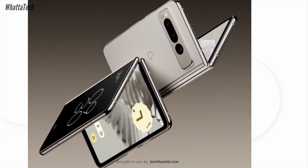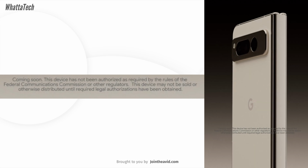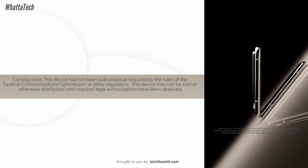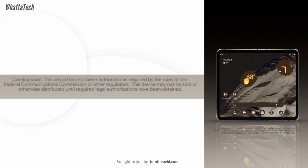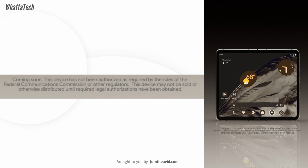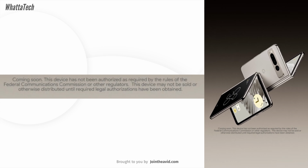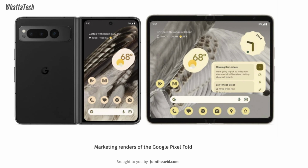What do you think? Well, one quick thing though, if you look at the teaser of the Google Pixel Fold, you will actually see a text showing that it is still not certified by FCC. So even though it will come to the US, it is still not certified. So I just don't know, but it will still take quite a bit of time before the release. The launch will happen on 10th of May, but the release date is going to be a little delayed.